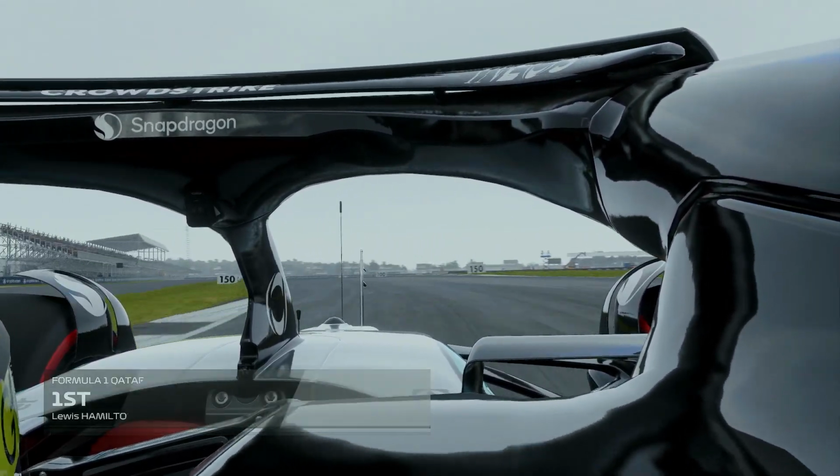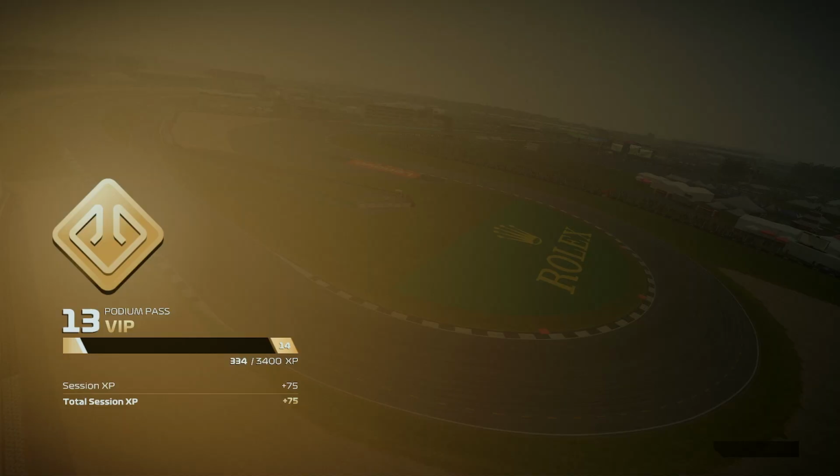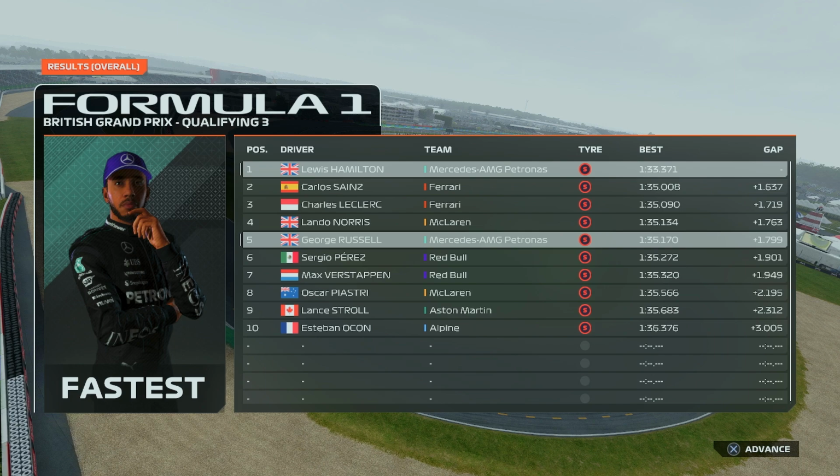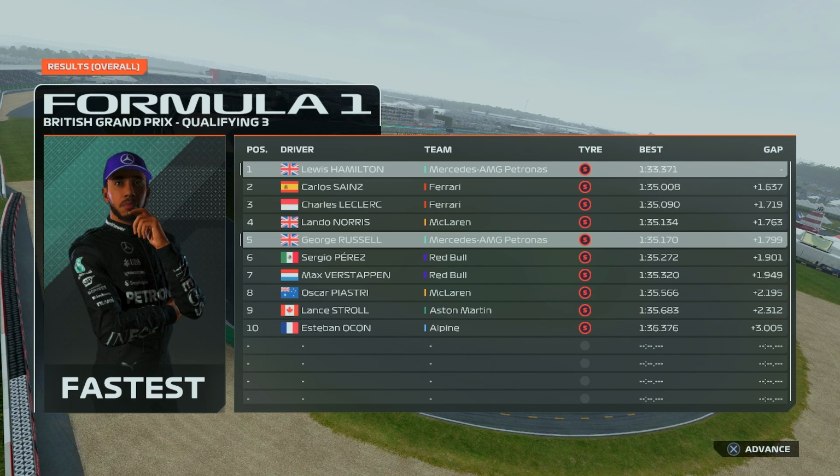Of course, it is going to be a fair way back from that. I think it's going to be back at the grid. Qualifying, but don't worry, we'll be back tomorrow as we head into the Grand Prix.